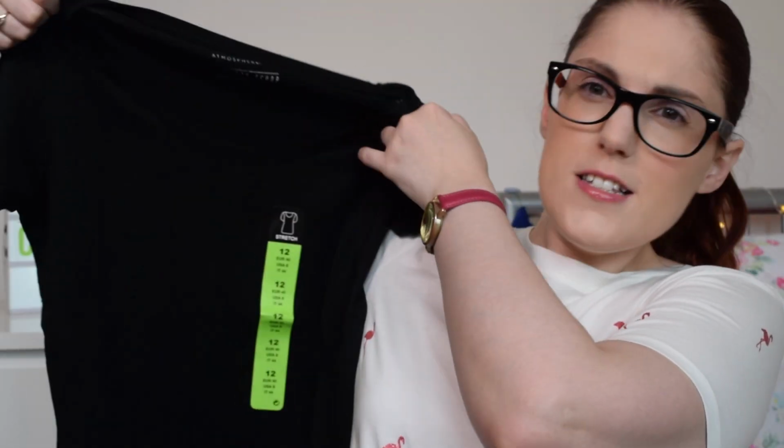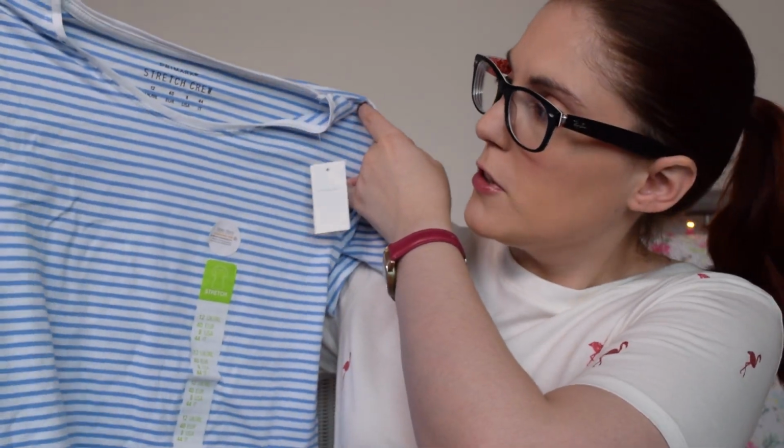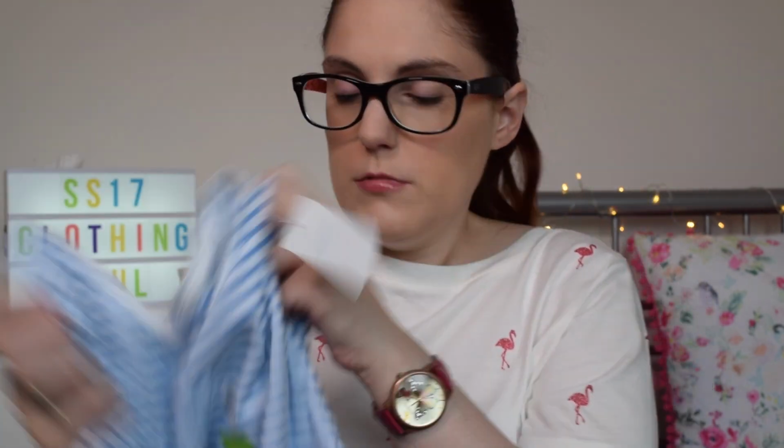Yes, I did. So I've got a black one, like this. Again, £2.50. And then I decided to get a stripy one as well, because who doesn't love a bit of stripe? So I got this white and blue striped one, which I just thought was really cute. Quite like a nautical theme as well. So yeah, you could just wear that with a pair of skinny jeans and Converse or something like that. And that was probably, oh no, that was £3.